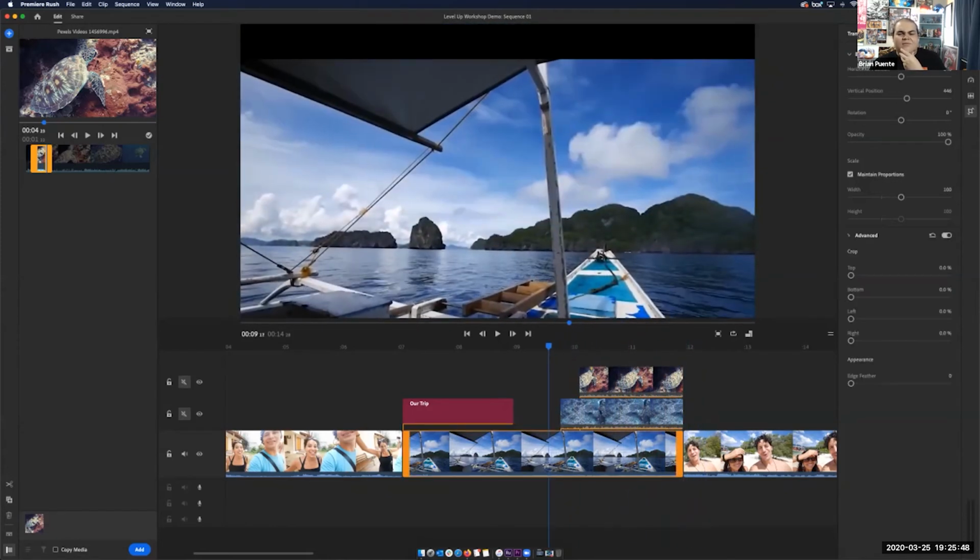All right, making sense so far, I hope? Is there a way to add transitions? Yes, there is. And that's what we're going to talk about next.